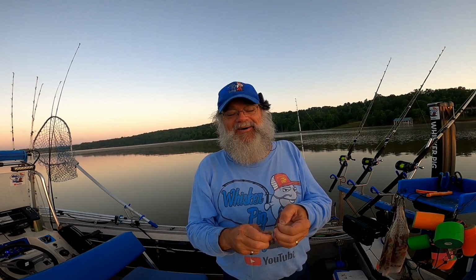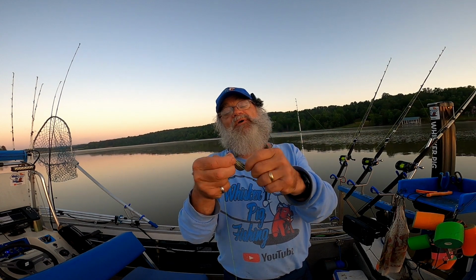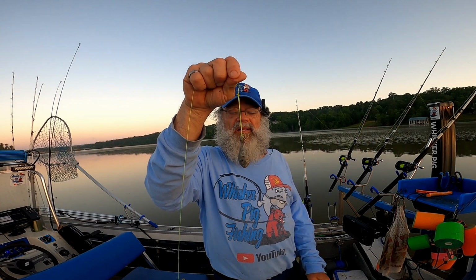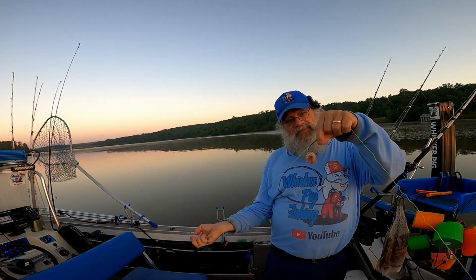That way when you break them off, it's a lot cheaper. You just take your knot on your loop, run it through there, and pull your sinker right back through and pull it down. That'll hold it down. This thing sets on the bottom like this. It's just a little small piece of chicken. We're gonna pile him back out there, see what we can do.